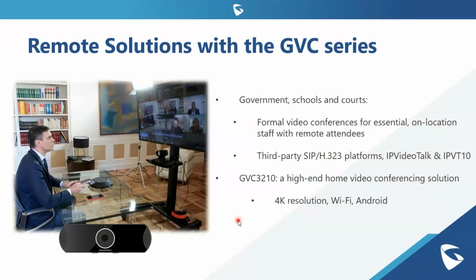So let's look at remote solutions with the GVC series. Grandstream's GVC series stands for Grandstream Video Conferencing. It's a video conferencing device that allows you to call via SIP, H.323, or integrate it with IP Video Talk and IPVT10. The GVC series has up to 4K resolution, this one, with built-in Wi-Fi and Android OS.